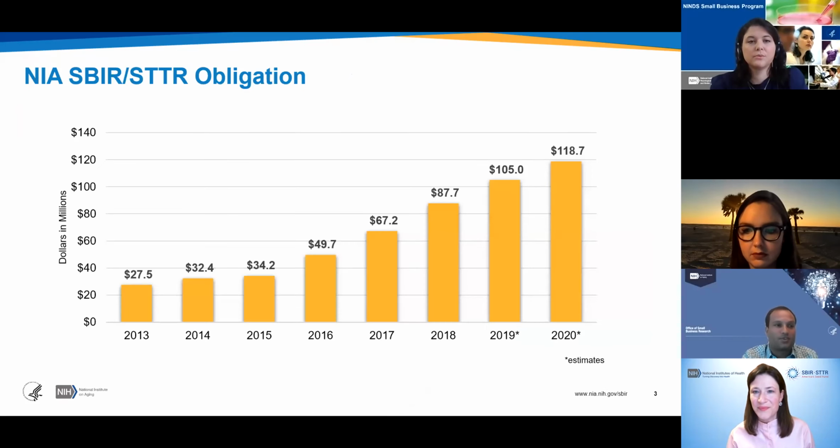So I'd like to show this chart as it clearly demonstrates how much we have expanded over the years. We had a 27.5 million budget in 2013, but now we've expanded to 118.7. So basically, there's a lot of funding available through the NIA. As a lead federal agency in Alzheimer's, we fund a lot of Alzheimer's-based research.